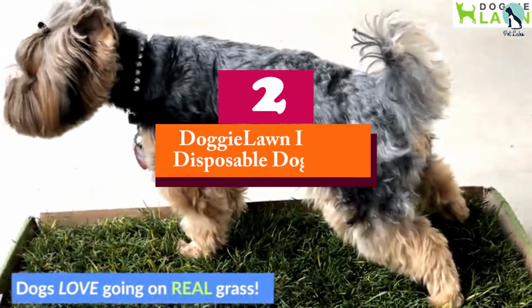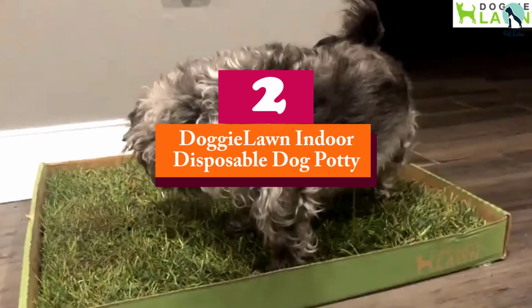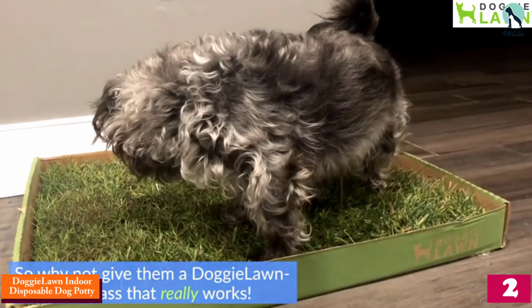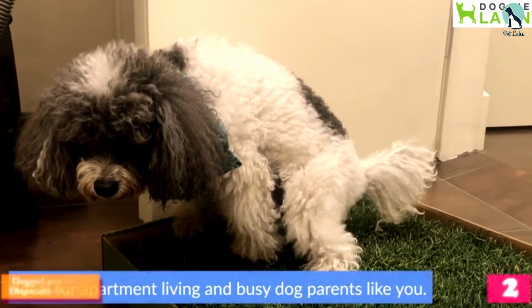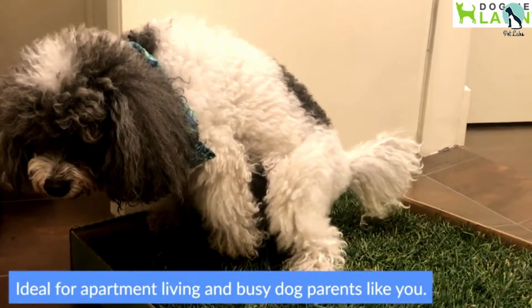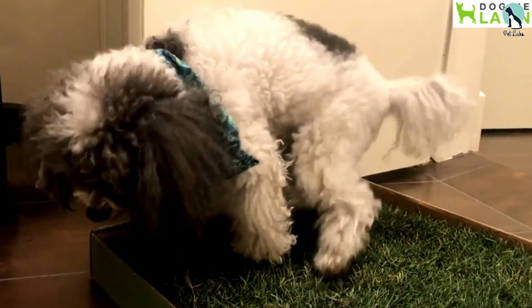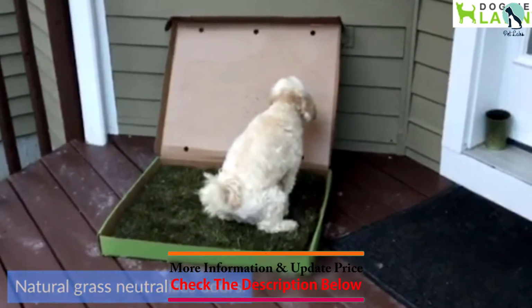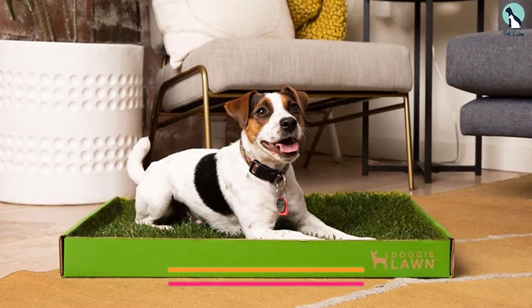At number 2, we have the Doggy Lawn Indoor Disposable Dog Potty. If you have a puppy or a medium-sized dog that wouldn't take to anything but real grass, then this product from Doggy Lawn will be right up your alley. It comes with real grass that's grown hydroponically. You would get all the benefits of real patch grass with this product.